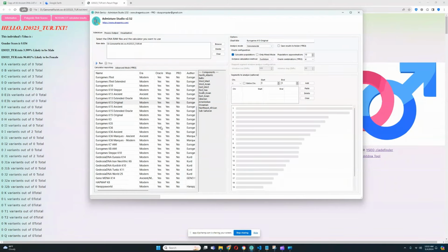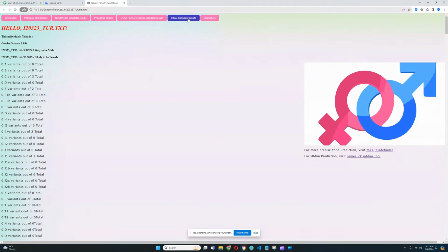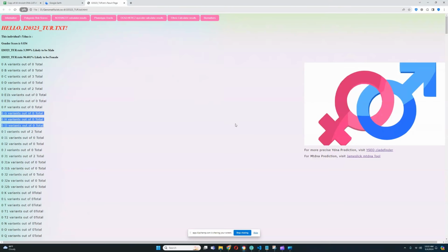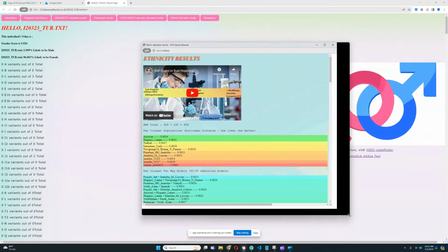How about we try Harappa World? This might be an interesting calculator as well. While Harappa World is loading, we're going to look at my own ethnicity calculator. Let's look at this.